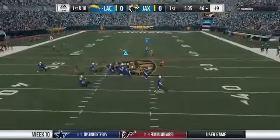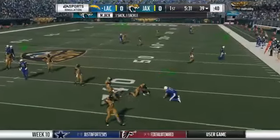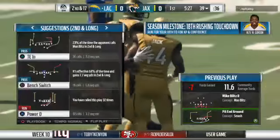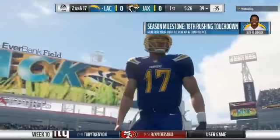They go play action here on first down. Sliding out of the pocket. No escaping this time as he'll go down. They got him for a sack. Myles Jack coming on the blitz. He gets him for a loss of 7.